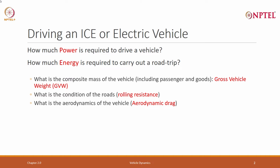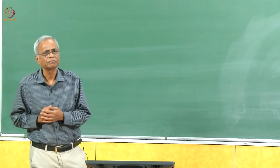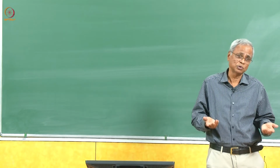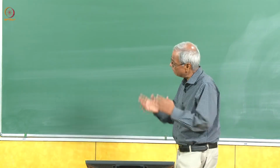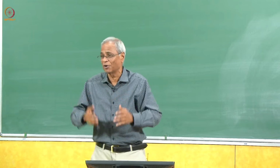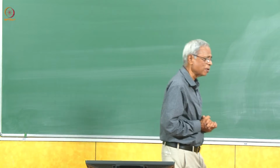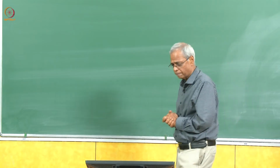The second very important thing is what is the condition of the road. Now, we are using wheels. Can the wheel move very easily, or does the wheel itself, while it moves, consume a lot of energy, a lot of power? It is called rolling resistance. For example, if it is a rough road, it will consume more power. A smoother road will consume less power, but there is a minimum friction required, otherwise we will slip. You do not want slip. So, rolling resistance is an important parameter that we will discuss in this course.